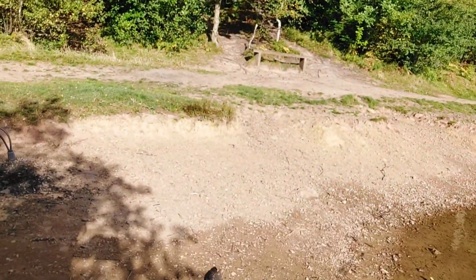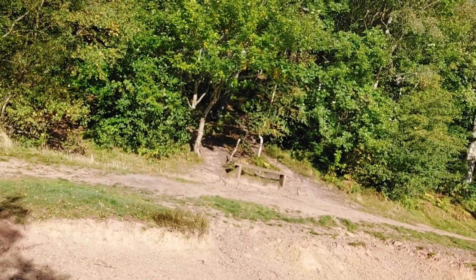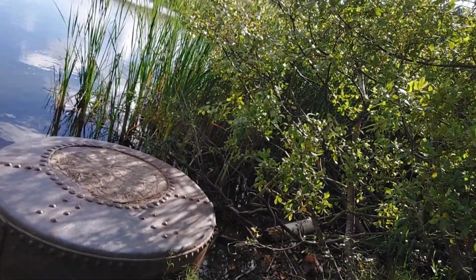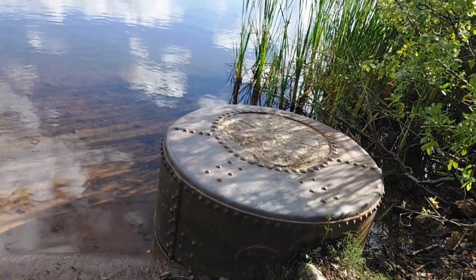We've got a tiny little sand dirt beach thing. There's a nice bench there, and there's this big metal thing here. I'm not quite too sure what that's for. If anyone knows in the comments, they can let me know.